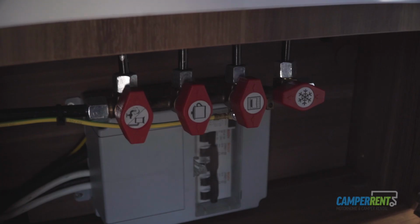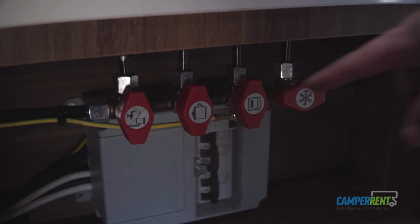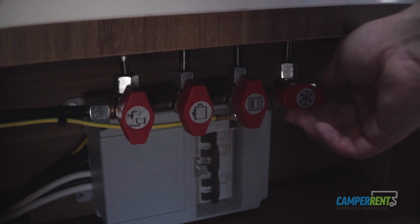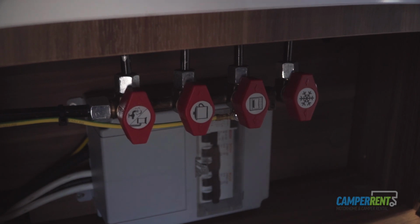Okay, so in this cupboard underneath your oven and grill, you'll find your gas isolation switches and your RCD unit trip switch. When you collect the vehicle from us, your gas isolation switches will look like this. When you get to campsite and you want to use your fridge on gas instead of electric, all you need to do is turn that handle there and that will produce gas into the fridge. When you select gas on the fridge, you can then run it using the LPG system.